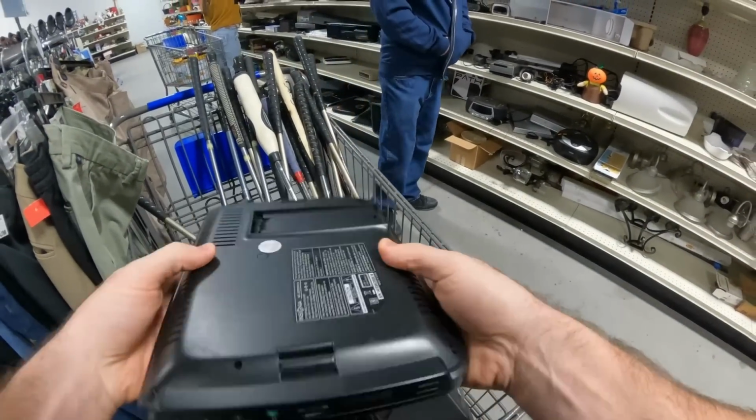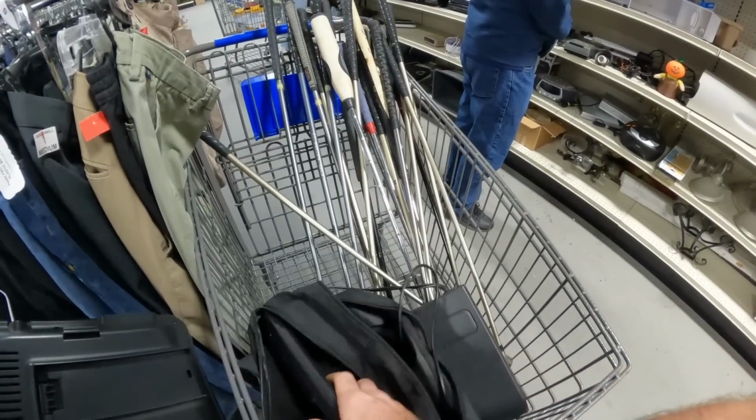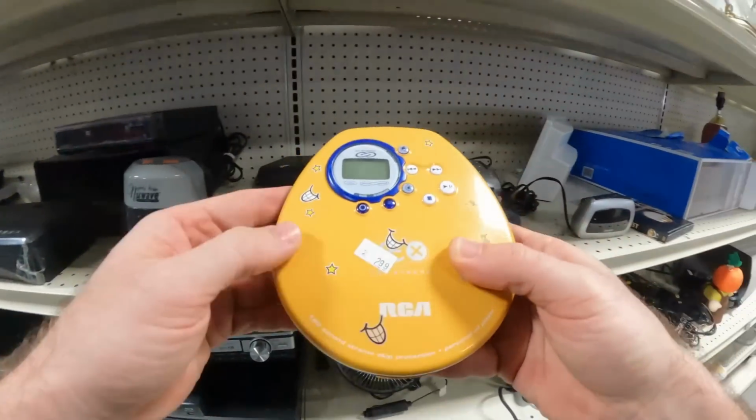These are really cool. These are actually little TVs, and I would have loved one of these a little bit ago when I was looking for a TV to actually test my stuff on. Each one of those I picked up for $7.50 a piece, so $15 for both of them.